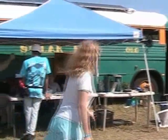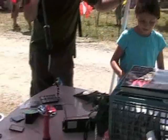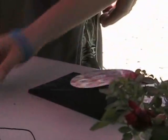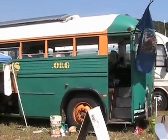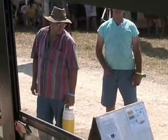We find that many people today are still unaware that solar energy actually works. But when they see our displays in action, kids and adults alike learn, and they have fun at the same time. Unfortunately, they don't really teach it in schools today. So the solar bus tries to get out there and show people.